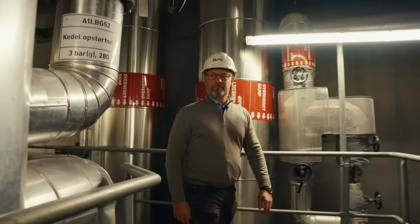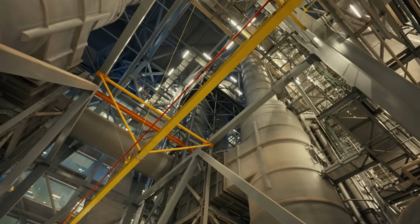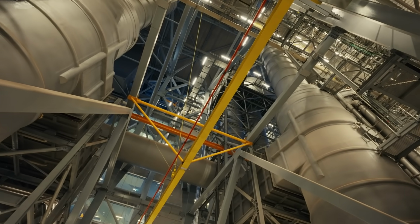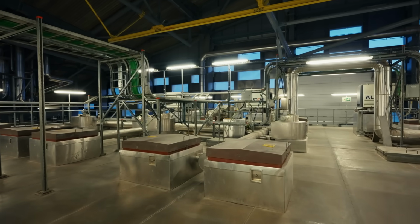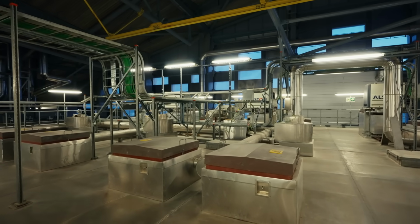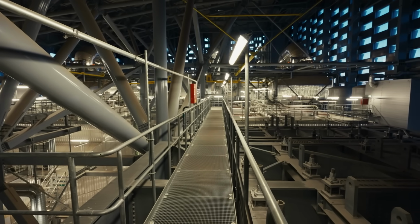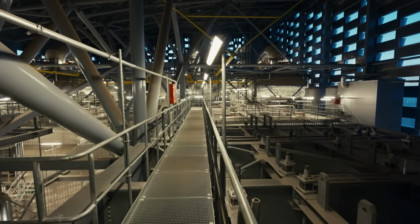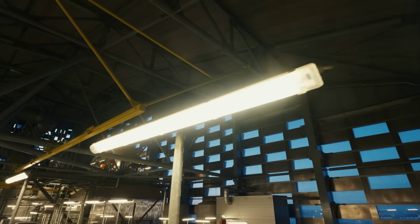What a waste-to-energy plant really is, is a water boiling factory. We boil water for district heating, and some part is actually also turned into steam, and that steam turns a turbine to produce electricity. We produce vast amounts of energy, actually enough to supply the energy need for about 90,000 households in Copenhagen. And that is both in terms of heating and in terms of electricity.